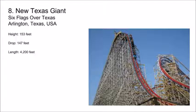At number 8, we have New Texas Giant at Six Flags Over Texas. This coaster has a fantastic drop and an ample amount of ejector and lateral airtime. However, it just lacks the inversions and crazy elements that later RMCs have.